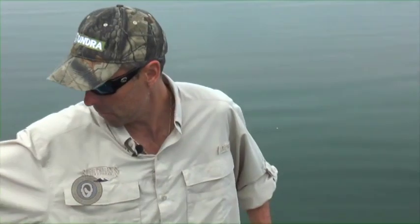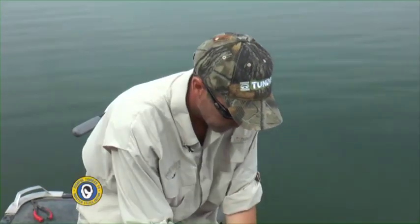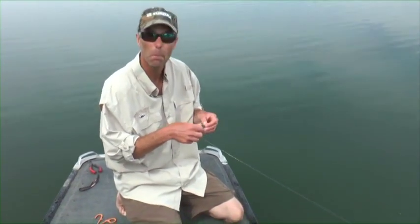Fly just disappeared out of sight right here. As soon as you can see the bottom tapers out, as soon as the fly disappeared completely out of sight, I gave it one strip and it just pulled tight immediately. So we've definitely got a good trick figured out at this point, and now we just got to go through here and catch a bunch of them.